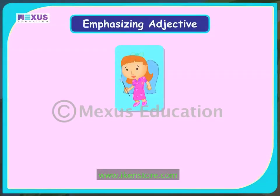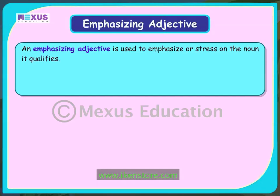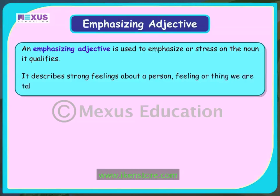We just saw Fleck and Zizi speak about the birthday gift with great excitement. They used emphasizing adjectives to emphasize or stress on what they wanted to say. An emphasizing adjective is used to emphasize or stress on the noun it qualifies. In other words, it describes strong feelings about a person, feeling, or thing we are talking about.